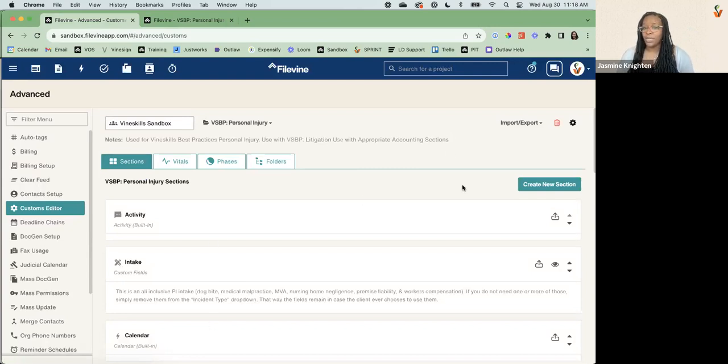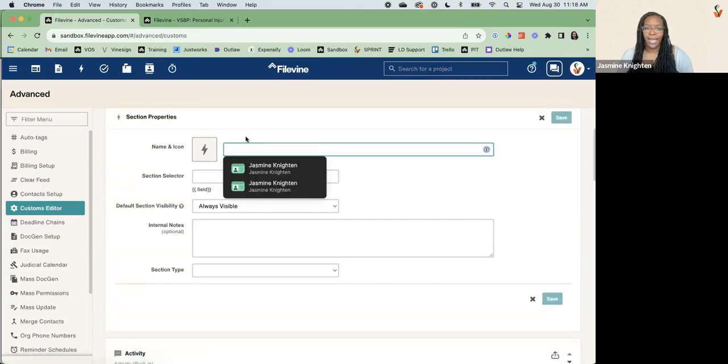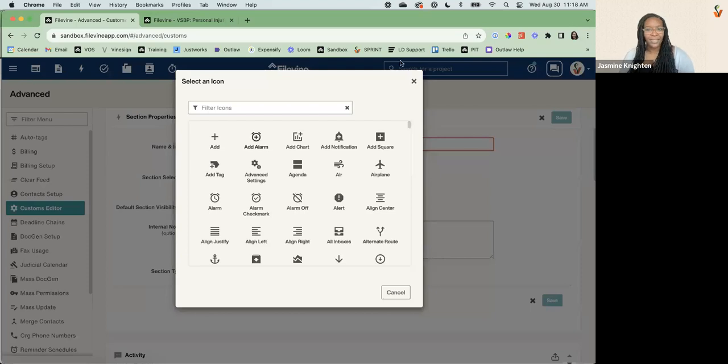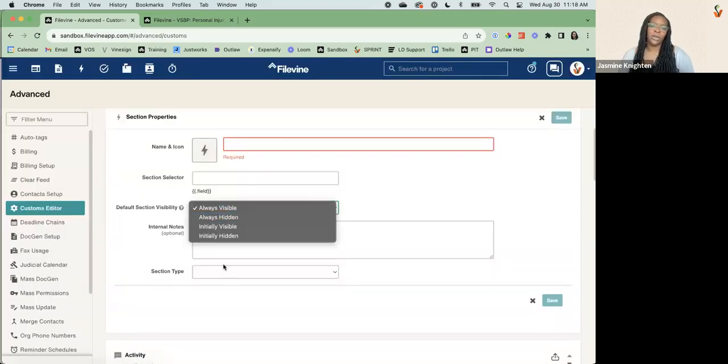If you want to create a new section, you'll do that here at the top. You'll add a name in. You can select which icon that you'd like. And then you can select your visibility. Always visible means it will always show. Always hidden means it will never show. And initially visible and hidden mean that you can toggle them on and off. If it's initially visible, it will show up, but you have the ability to turn it off. If it's initially hidden, it'll initially be hidden and you have the ability to turn that on.